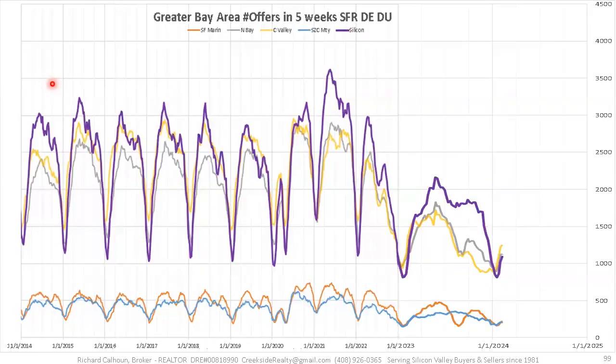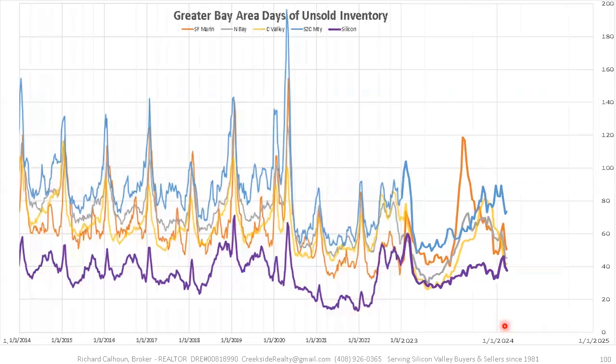Here's the number of offers. The three counties here have typically been very close together. So it's just that they've been impacted the same, but there's been a huge drop in the number of offers, but there's not the differential. San Francisco, Marin, and the Central Coast, Santa Cruz and Monterey, are much smaller counties, but they're also showing a lack of offers. Here's your days of unsold inventory.